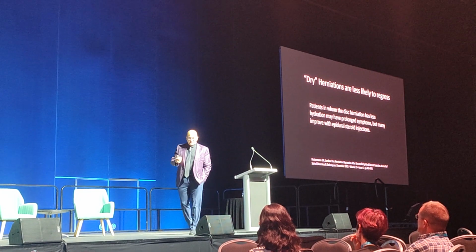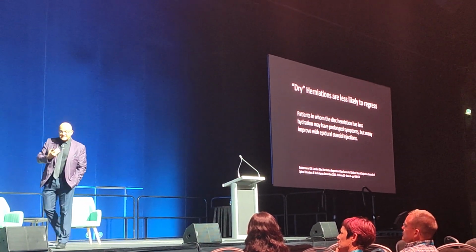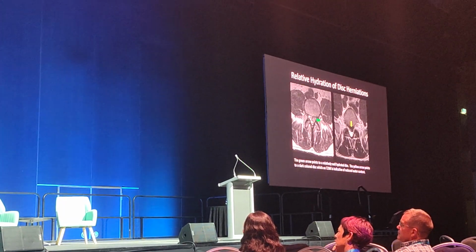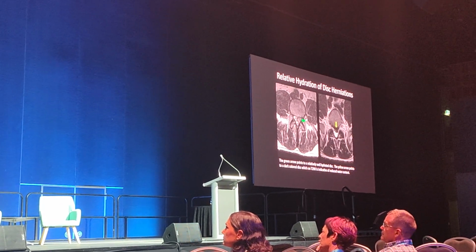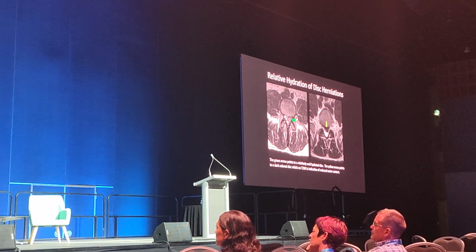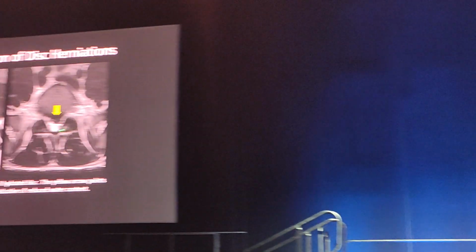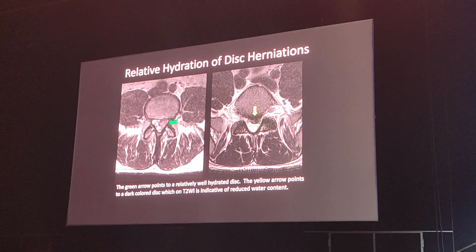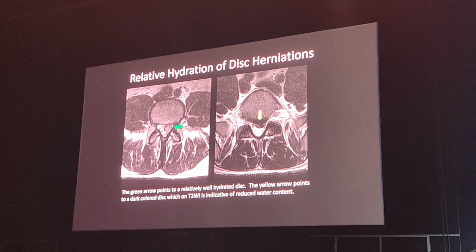So we talked a little bit about this. Dry herniations are less likely to reabsorb. So if somebody's 65 and I have a herniation, it's less likely that's going to reabsorb. But you can actually see it on MRI. So here's a really fluid field. It's light on T2. T2 weighted MRIs, water's white. Dark one here. That's actually, there's S1 nerve root getting pushed on. So this is much more likely to regress than this.